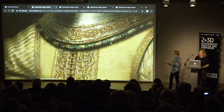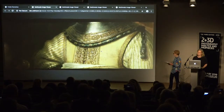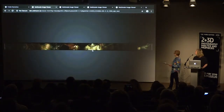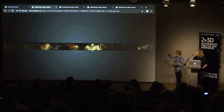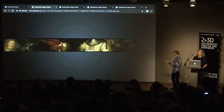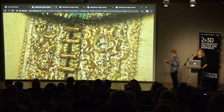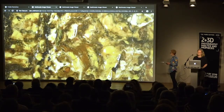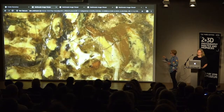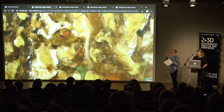So we did some tests for the 1250 pixel per inch images, and this was two rows of the painting of these images. If we do this and we want to do the whole painting, we need to take 648 images. But here you can see also a problem, and we think we have to polarize it.